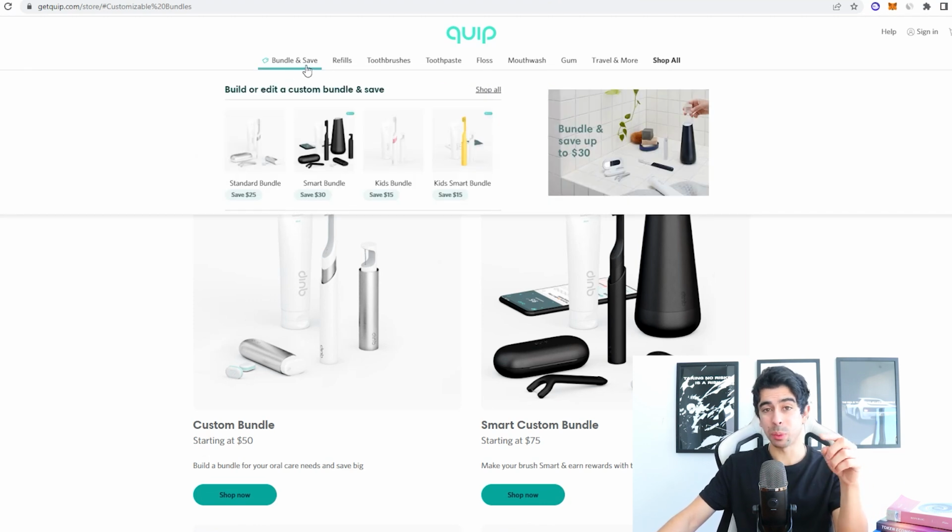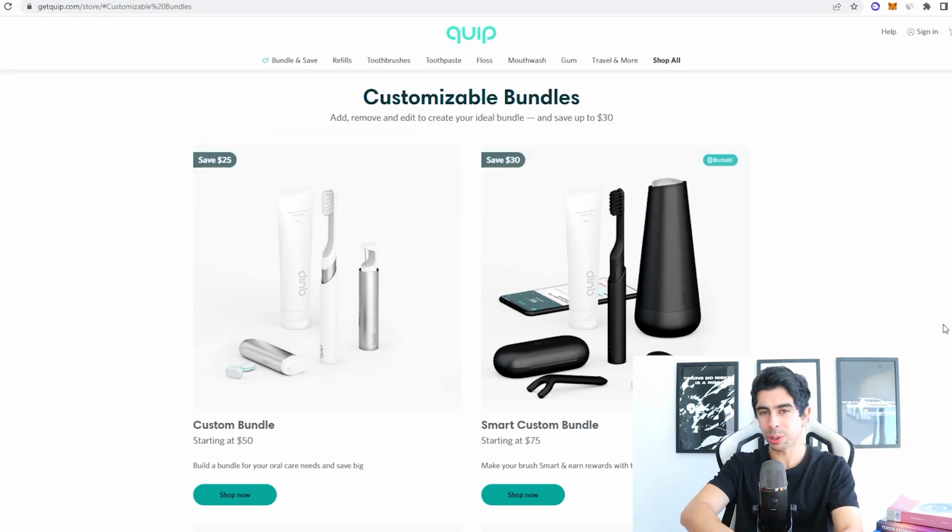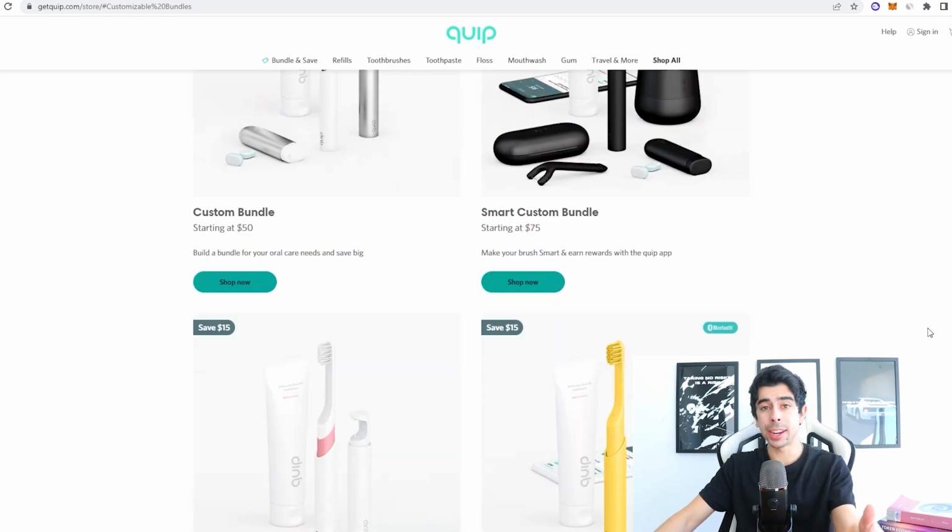That's a really good way to position your bundles, by the way, to just say bundle and save, because then people will know that they're going to save money by investing in these bundles, but you're also going to be able to get a higher average order value. So that's going to really help your ads. It's really going to help your brand in general. Try to have a bigger margin, and again, it helps your customers save more. So it's a mutually beneficial deal right there.